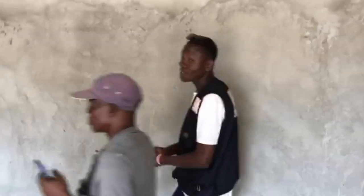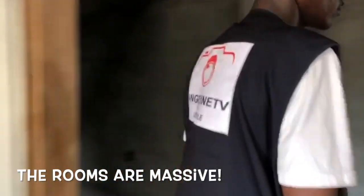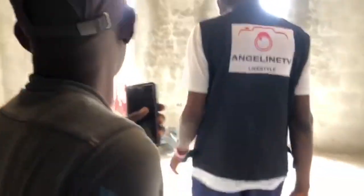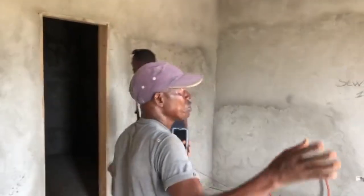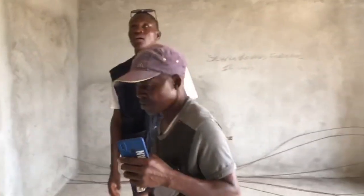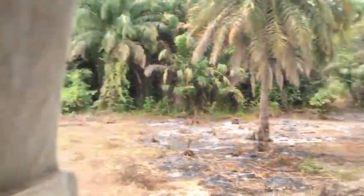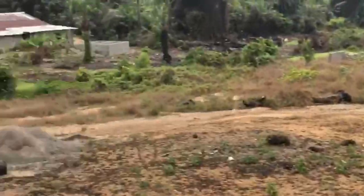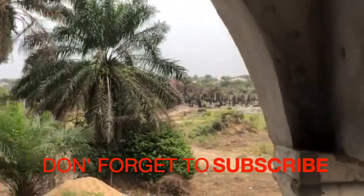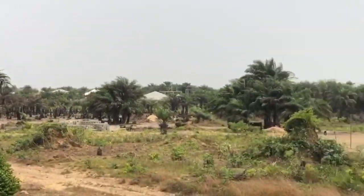So this is the downstairs master bedroom. More construction is going on here. People are building houses around here. People are building dream houses around here.